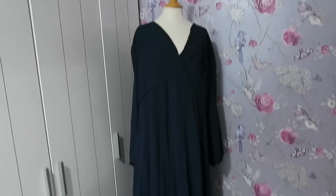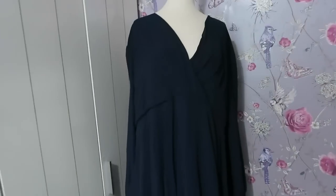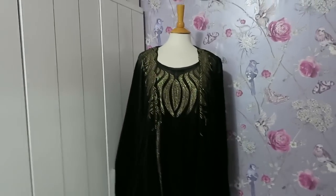Here is the blue dress, and as before, it is huge on the mannequin. So we've got a full-length chiffon sleeve on this one. It has a wrap front, and this time a full skirt. These dresses look really quite long. This one I feel less confident about.